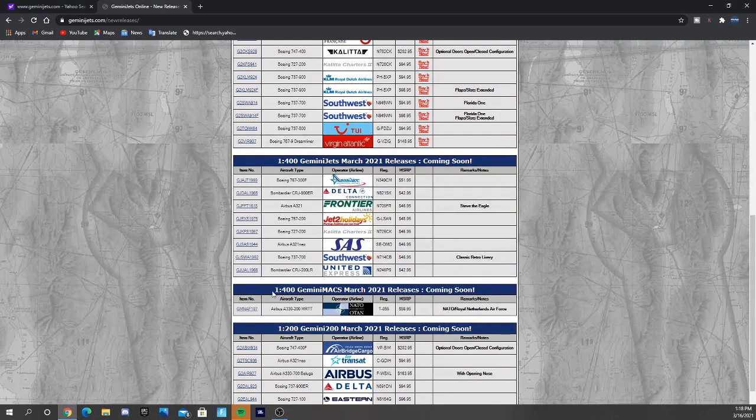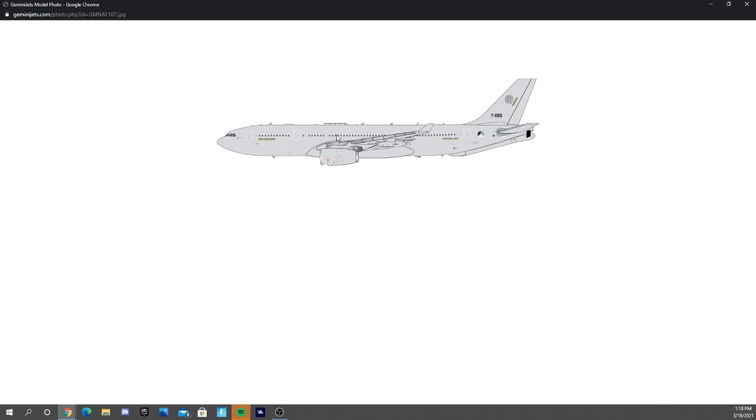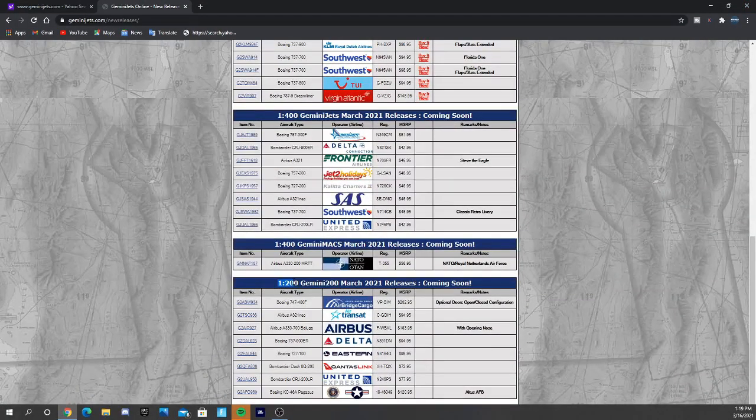We will go on to 1/400 Gemini Max for March 2020 releases, which is a NATO Royal Netherlands Air Force A330-200. This does look very good. I do like the detail at the top as well as on the wing. It is your typical military gray. It does look a little bit lighter than usual though, but it does have definitely some good detail back here and towards the top.